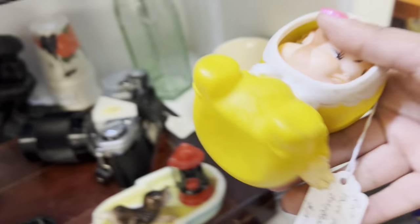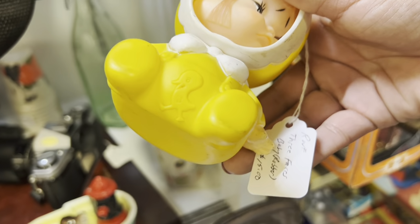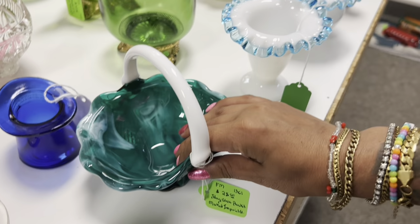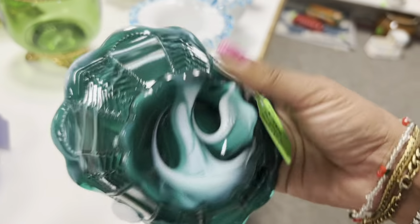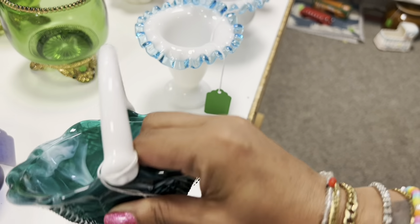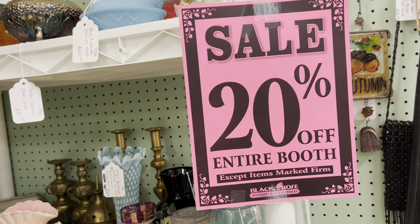Oh man, I really love this, but it only leaves like a dollar or two for profit, unfortunately. I like the green. Glass baskets really don't sell for me. I have one in red right now that's been sitting for a while. And this is priced at pretty much retail. This booth doesn't usually run a sale. Their prices are usually pretty reasonable too.